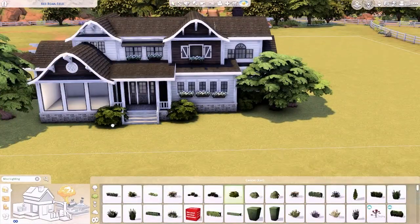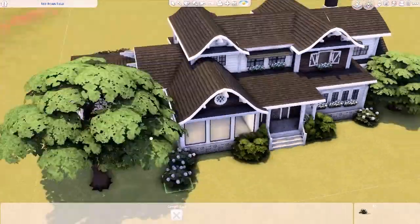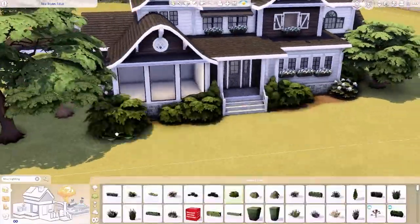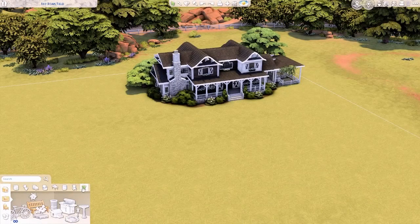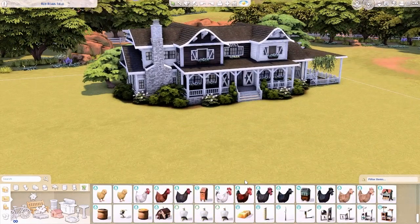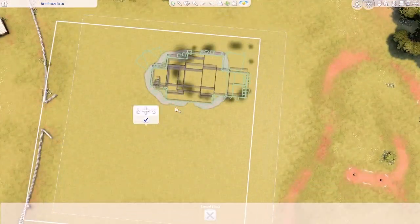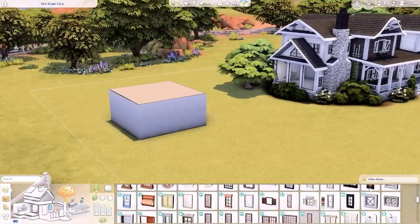I've only got 1 bedroom downstairs, and then I've got 3 bedrooms upstairs. So what I decided to do was have the parents share a room with the infant, and then have 2 of the kids share a room, because I really wanted an excuse to use the new little horse bunk beds. I don't know about anyone else, I feel like it's very 50-50, but I love bunk beds in The Sims.